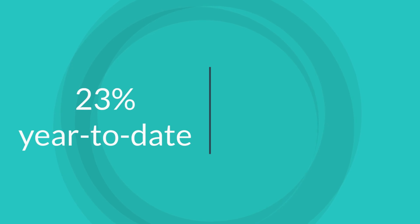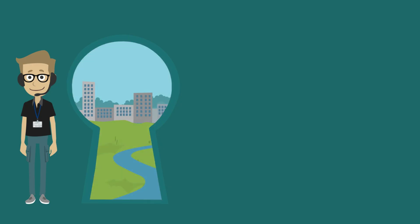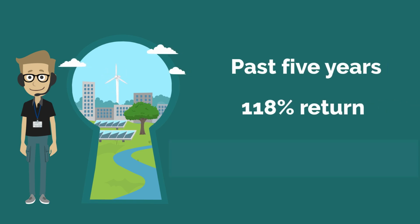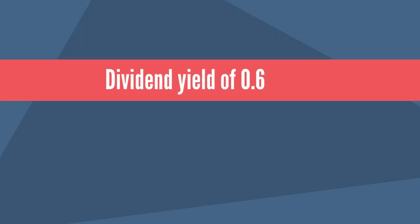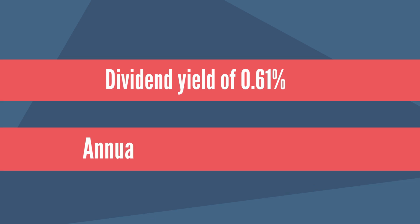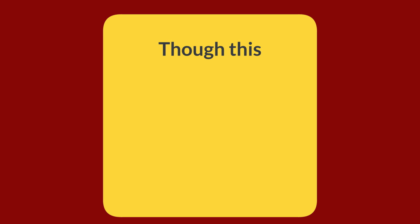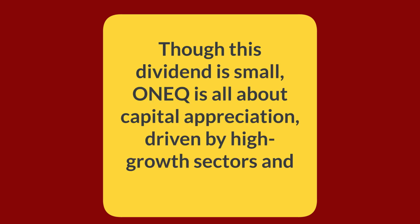ONEQ has delivered impressive returns, showcasing a 23% year-to-date increase and 35% return over the past year. Over the past 5 years, ONEQ achieved a whopping 118% return, making it a strong candidate for investors who believe in the transformative power of tech and innovation. While ONEQ isn't a high-yield dividend fund, it does offer a modest dividend yield of 0.61%, with an annual dividend of $0.45 per share. Though this dividend is small, ONEQ is all about capital appreciation, driven by high-growth sectors and companies.